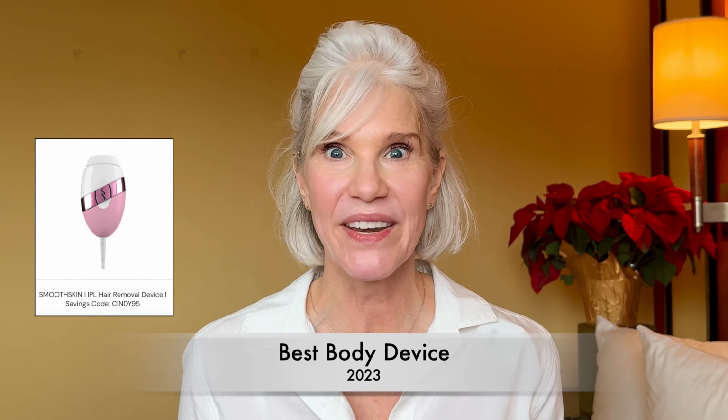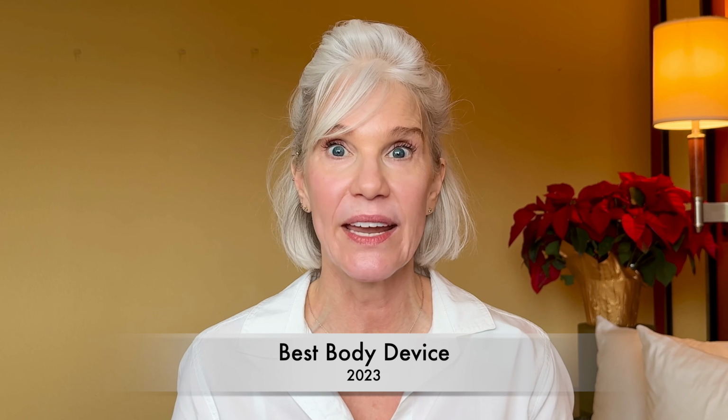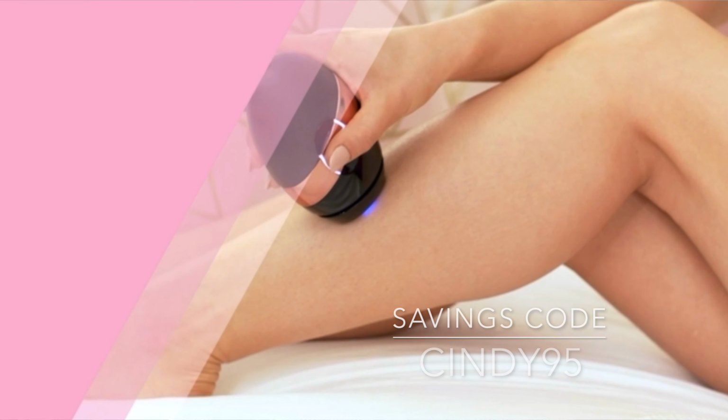My number one body device pick is hands down the Smooth Skin IPL hair removal device. I have been blown away by this. I have fairly light hair on my body, really surprised that this worked for me. I've been able to cut down my shaving to about once a month, and my skin is so much less irritated because I don't have to shave as often. I use it on my legs, in my underarms, in the bikini area. This is definitely one to put on your wish list.